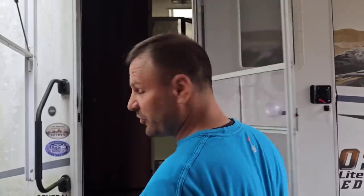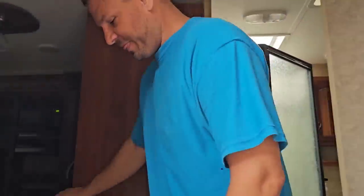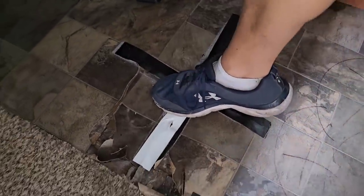So we're not living in the camper this year, and I'll show you why. Come on in. Humidity in Florida is pretty rough, so much so that the floor is caving in. So did you fall through this one? Yes, that's where I fell through. We've tried to have somebody come out and fix it multiple times. Keeps telling me that they'll come and then doesn't show up.